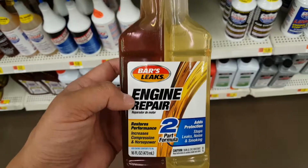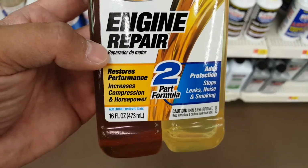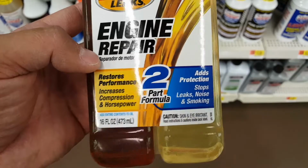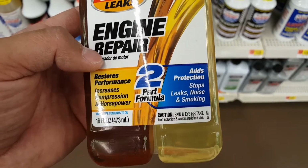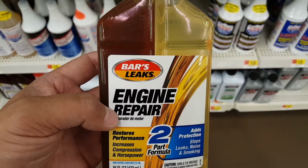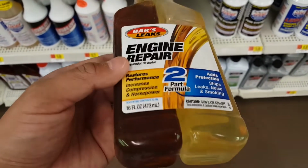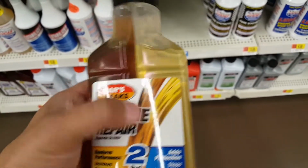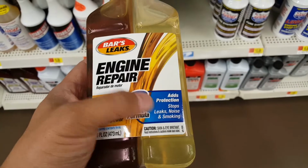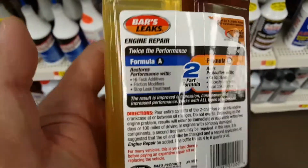Check out this right here. It's Bars Leaks Engine Repair. Apparently it restores performance, increases compression and horsepower, adds protection, stops leaks, noise, and smoking. And this sells for about $8.88, probably around $10. And obviously it's a two-part solution formula.